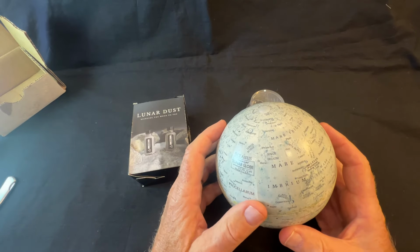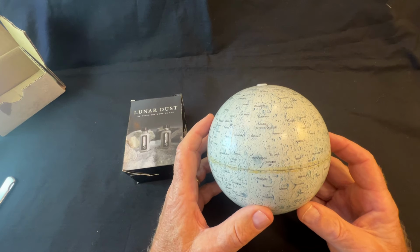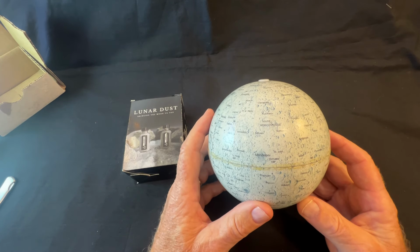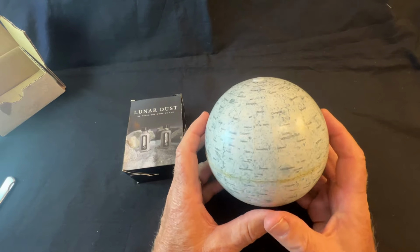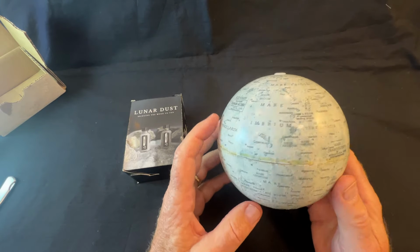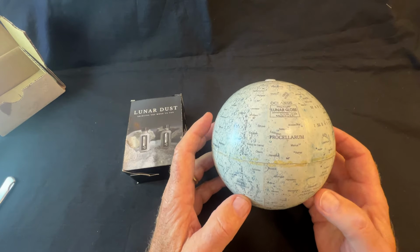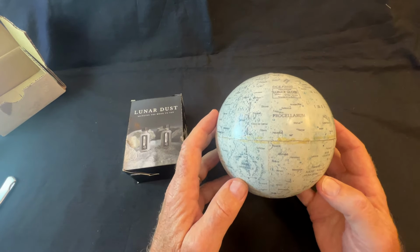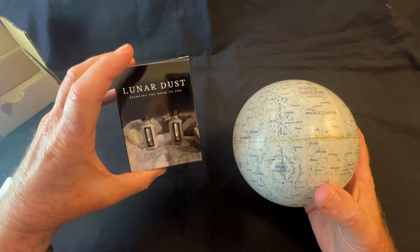There have been other samples returned. In fact, the Chinese recently returned samples from the far side of the moon. That's the first time anybody has ever done that, and it was done by a robotic rover and space probe. Now the current plan for going back to the moon, this is kind of a side thing, but it's important in understanding what this is.